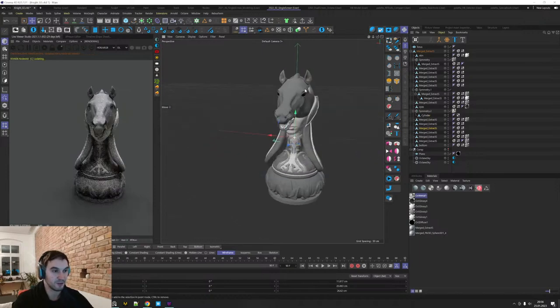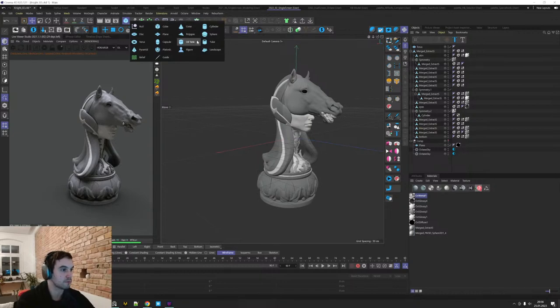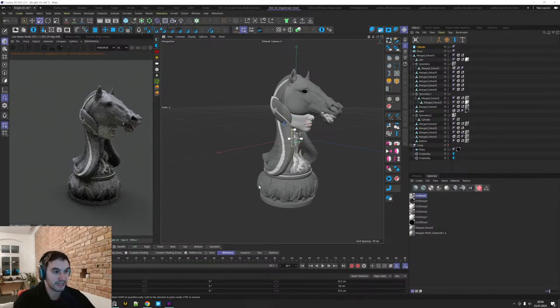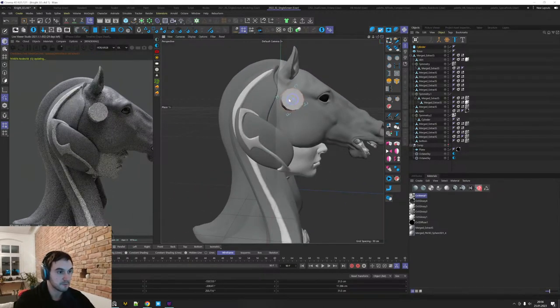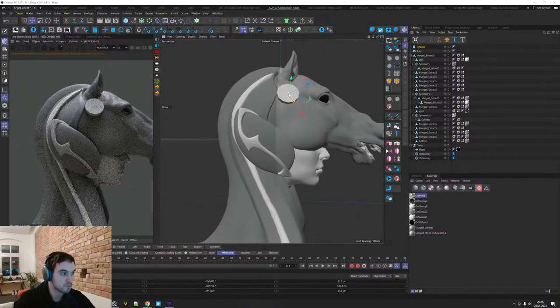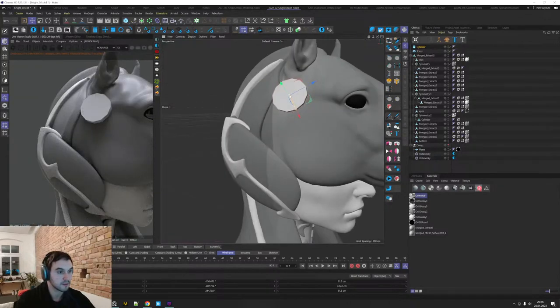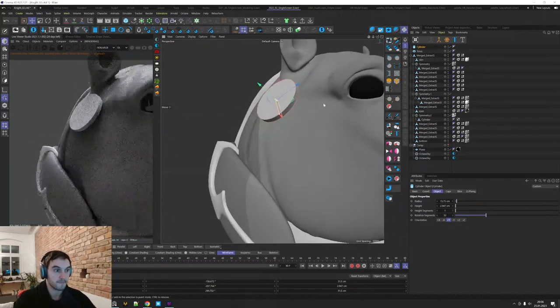Okay, I think I'm done with that one. What about these two? I would probably replace them as well with a cylinder and create some nice detail. So let's use this move brush here. Or placement brush. Let's give it some more rotation elements. Maybe even more, 32. All right.